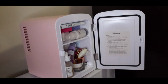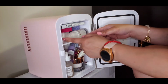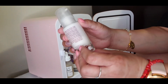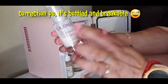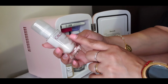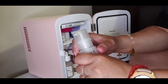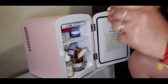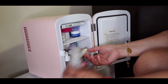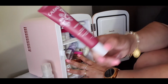Tiran! Okay, first, you see, it's super used na talaga, and this is bottled. This is the Caudalie Paris. I love serum. This is for when my skin is super dry, so I put this on. At the same time, this is a serum and this is the cream.